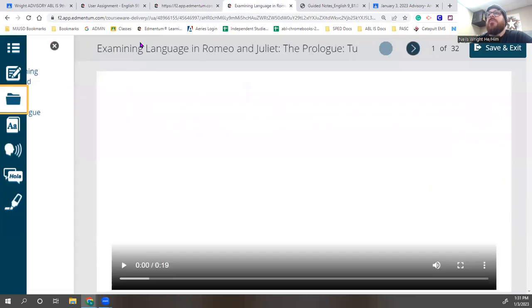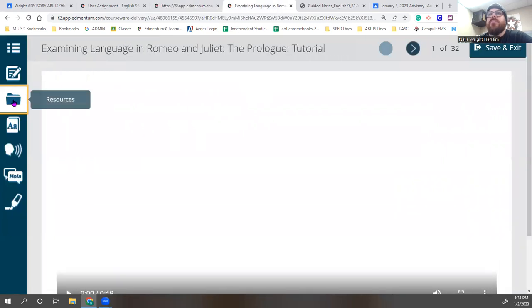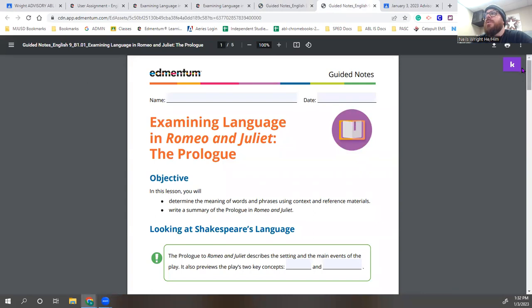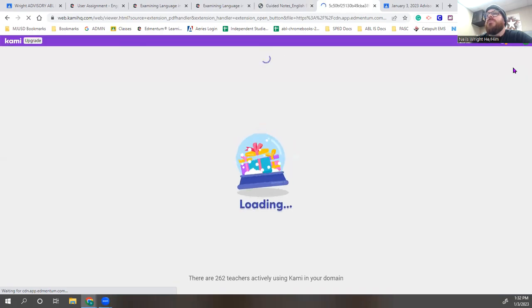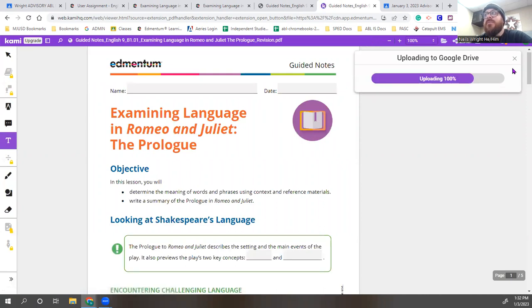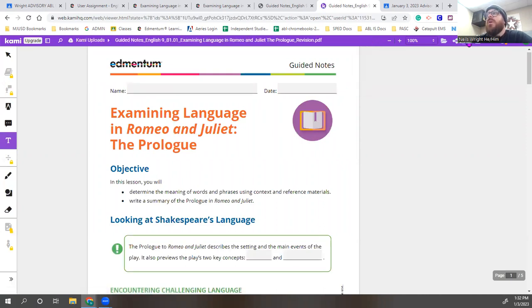In the tutorial, once it opens, you're going to click on the blue folder. You're going to open your guided notes. Once the guided notes have opened, you're going to open with Kami. Yours may look slightly similar because I have done this several times. But what you want to do is click the save icon. It says it, but it's underneath my finger here, underneath the purple mouse.